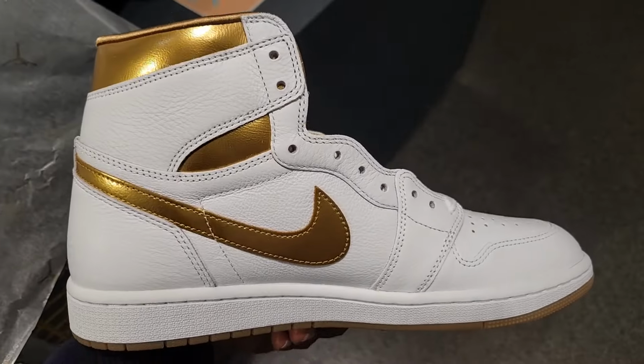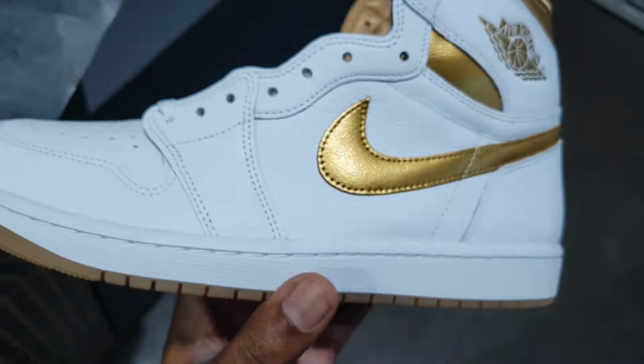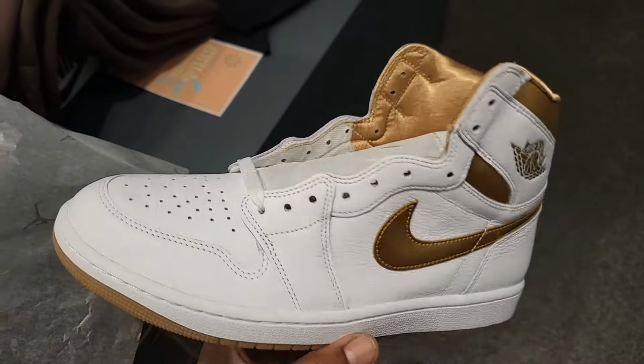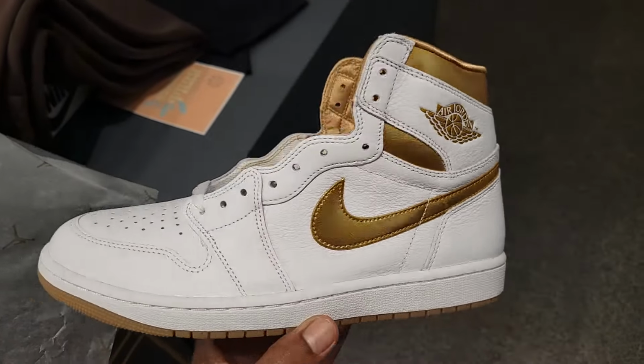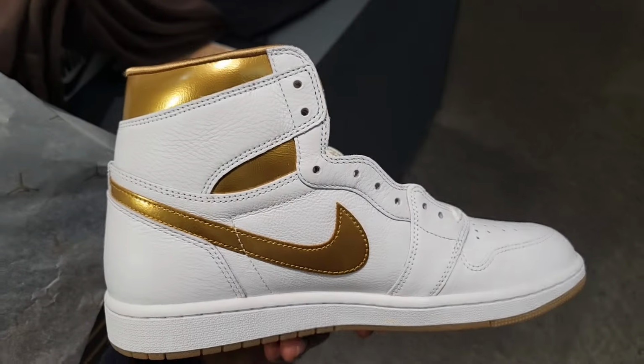Metallic gold Jordan 1s, man. These are definitely clean. Are these 85s? Thought these might have been the 85 cut. Not a bad colorway though. The metallic gold definitely shines. Got the gum outsole. Let me know if you guys are feeling these or not.